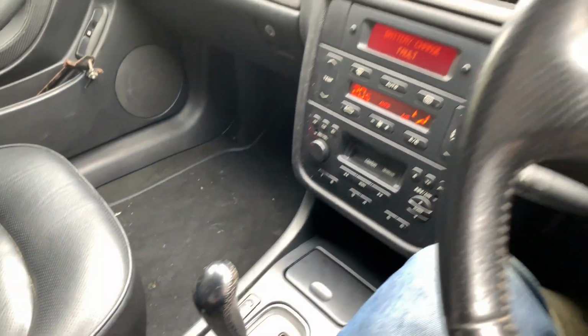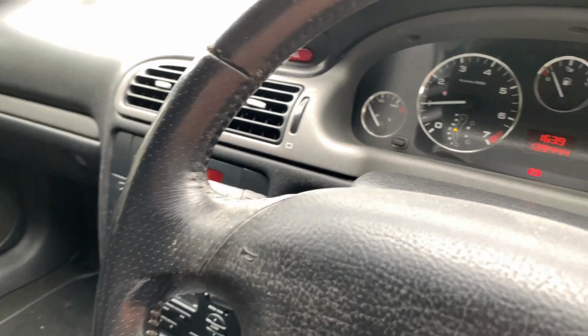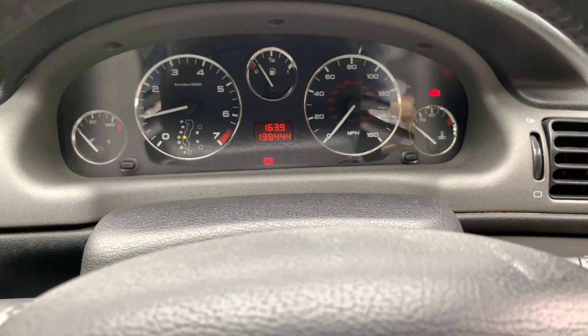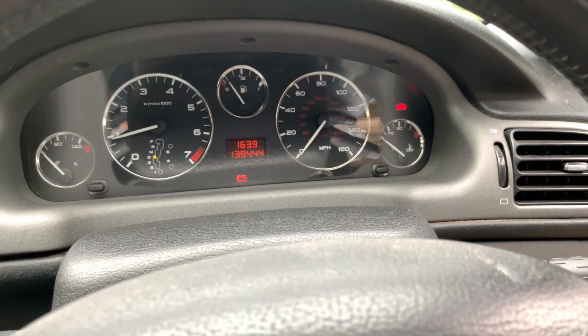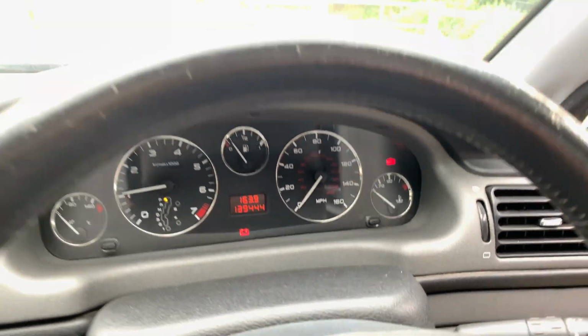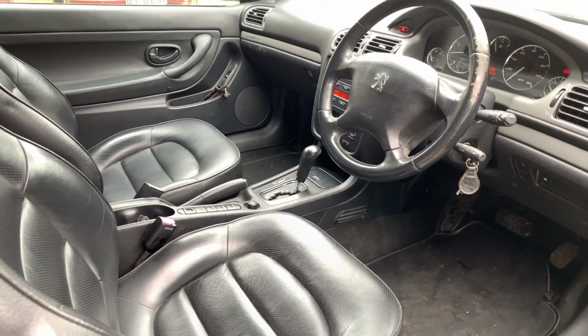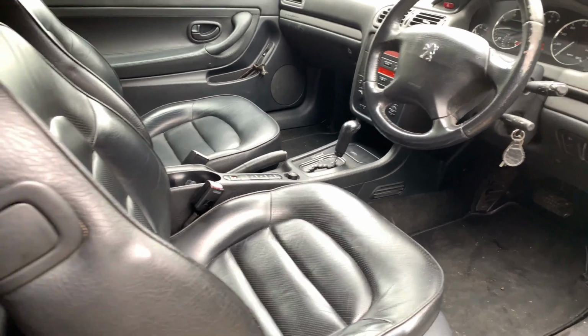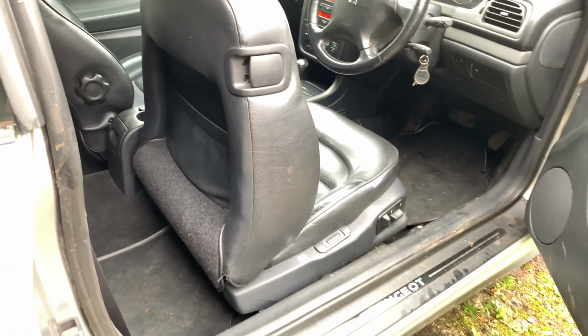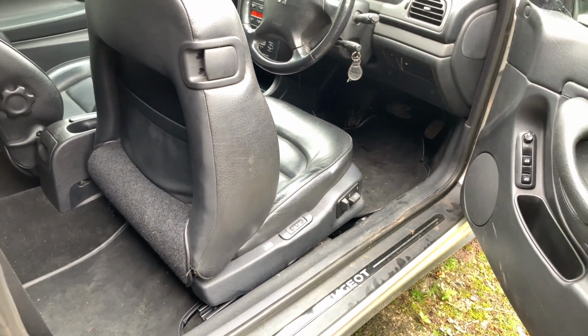Handbrake's off, obviously. See the battery light's on as well. So I'll just see if she can. Oh yeah, there she goes. She's moving forward. So obviously the brakes are going to have to be sorted. And I'd imagine the exhaust is going to have to be looked at. What I'd forgotten is a nice touch: if you move the seat forward to get in the back, the seat moves on itself. Yeah, she's hunting again there.